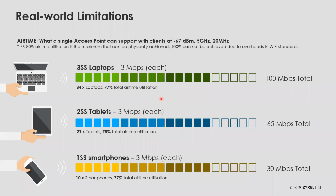without any issues. As soon as you get above that, there's not enough bandwidth available for everybody to have a 3 megabit stream, and you will start having degradation and people complaining about the quality of your Wi-Fi. It doesn't matter that this access point in theory can support 512 associated devices, because once you get more than 34, the Wi-Fi performance starts causing issues and complaints.